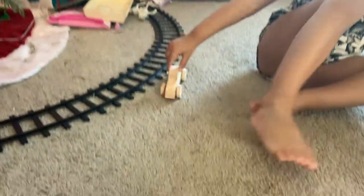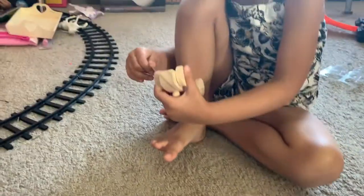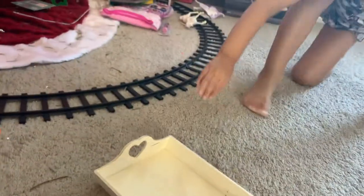So this was a little wooden car that was at the Dollar Tree Plus. I take it out. Soon, Aerie's gonna paint that. I can't wait to see the pretty colors you put on your car. Got a little tray, also another Dollar Tree craft find. She's gonna paint that too. Put all her little jewelry in it.